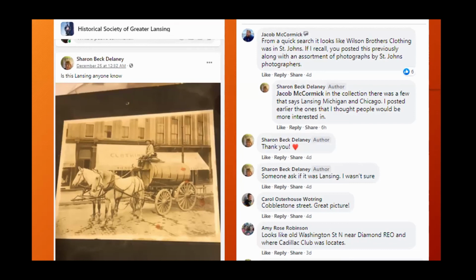And then there's another one that says they thought it was something else. And then someone mentioned the cobblestones. They really got into the picture and saw cobblestones in there. And some of them thought it was down on Washington Street near the old Diamond Rio area. So it was really interesting to see where some people were guessing where these histories are. So it makes you want to look in those books to see if some of these photos are in those towns or areas, to really dig into the history. I do see the word clothing on the awning there.